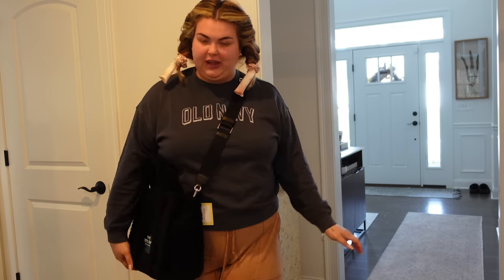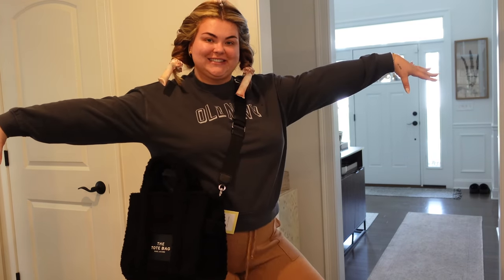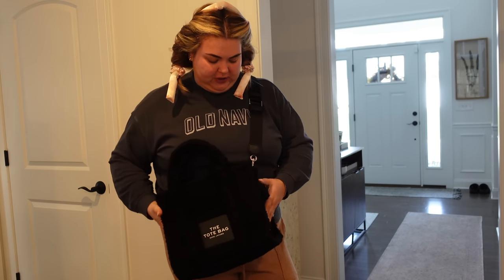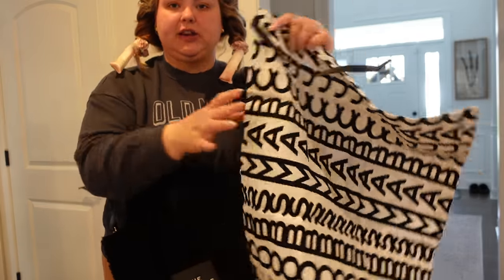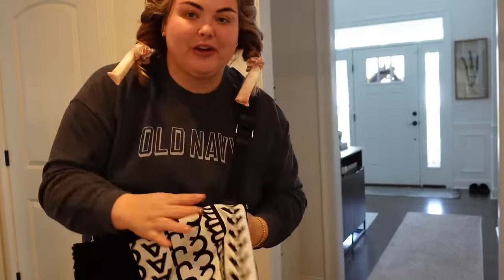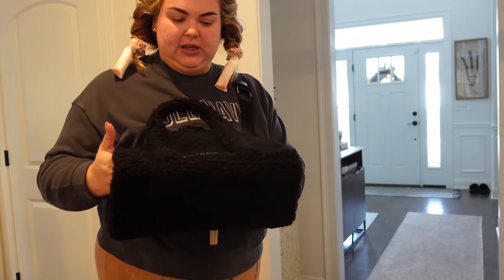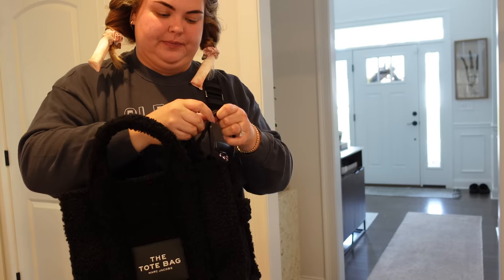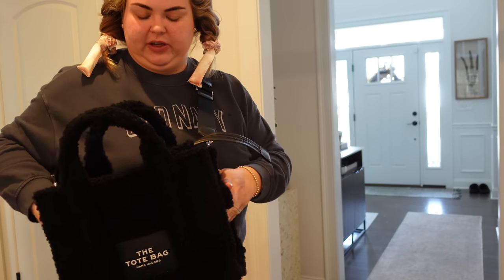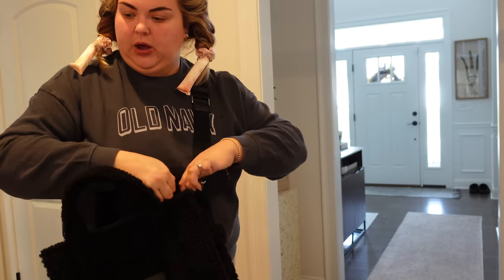Oh my God, I love it. I know it's not everyone's cup of tea, but to each their own. I think it is so cute. So yeah, this is going to be my winter bag. I'm going to put all my stuff in here. It feels so nice. And it comes with a little Marc Jacobs dust bag. Really cute. I never use the dust bags. I definitely should, but I don't. I even love the chunky little straps. Oh, and it does have a zipper, so you can zip the top if you want. That's nice.